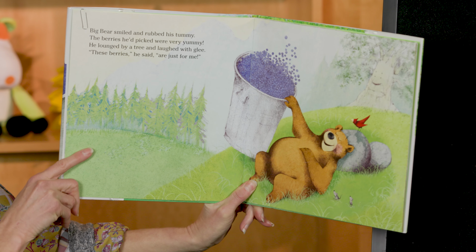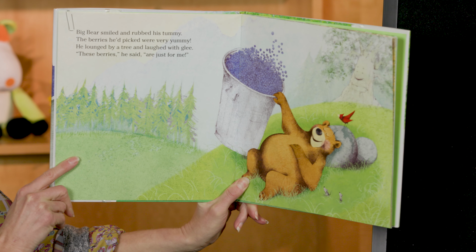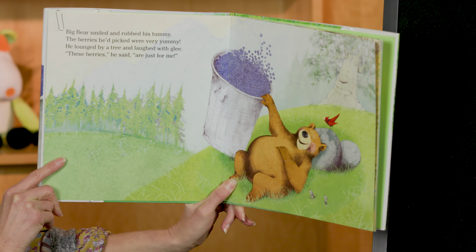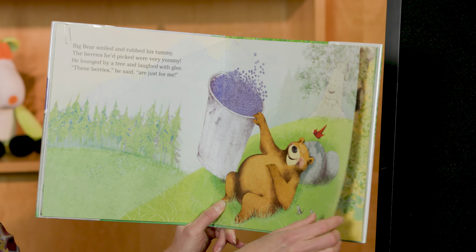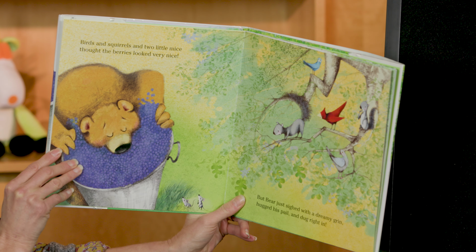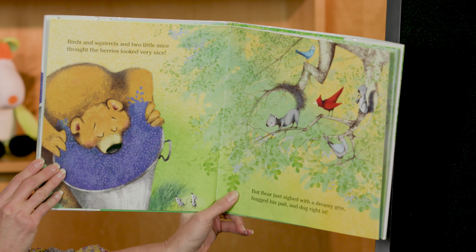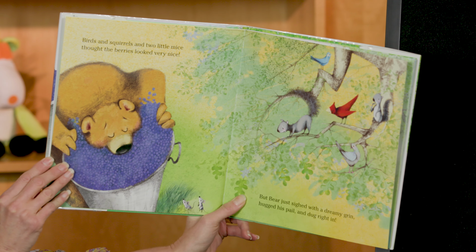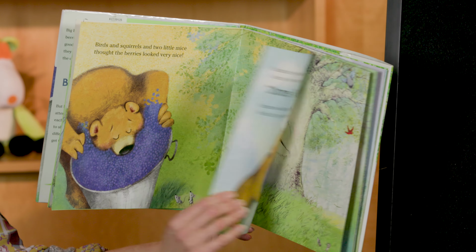Big Bear smiled and rubbed his tummy. The berries he'd picked were very yummy. He lounged by a tree and laughed with glee. Ha, ha, ha! These berries, he said, are just for me. That is a lot of berries for one bear. Birds and squirrels and two little mice thought the berries looked very nice. But Bear just sighed with a dreamy grin, hugged his pail, and dug right in. Num, num, num, num.